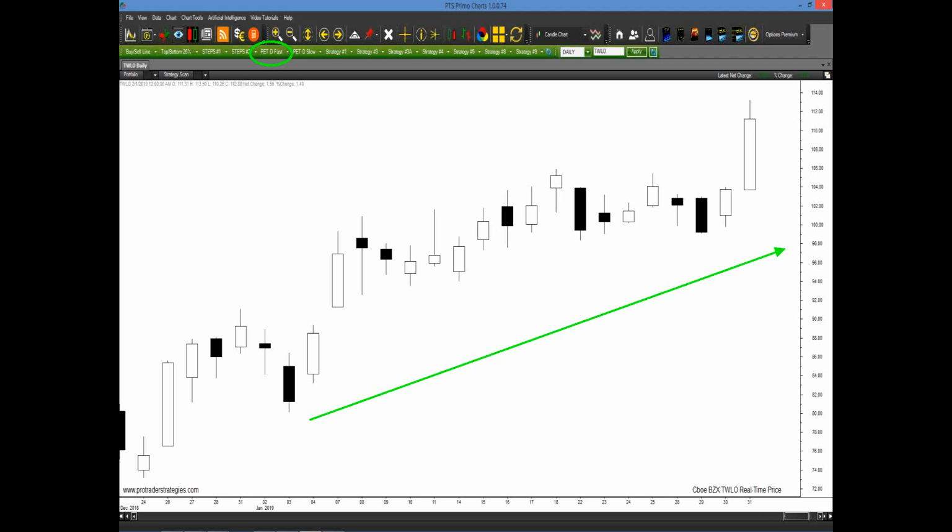All right, let's look at the very first one, TWLO. We see here that we had a really nice run-up. What's the first thing you would do once you become a member of our course? Well, you want to click on the PET D to see what the PET D is telling you. Once you click on the PET D, we see that the majority of the bars have been green. Sure, we have a couple of red ones here, but that's okay. As long as the majority are green, that's telling us what the market wants to do.